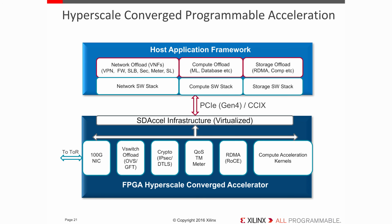So in addition, we already talked about how we are developing a SDAccel virtualized infrastructure to enable compute acceleration kernels with compute workloads. But in addition to that, what FPGAs are well suited for are networking offload or virtualized network functions, whether it be VPNs, firewalls, custom protocol offloads, or security, as well as storage workloads. And some of the functions that you can map to the FPGAs are essentially leveraging high-end networking, including 100 gig network interfaces, as well as more protocol-intensive workloads, such as vSwitch offload, crypto offload, as well as QoS and custom protocol offloads.